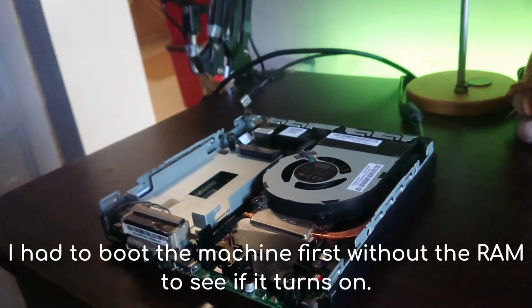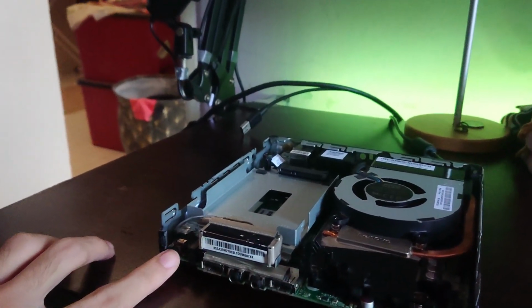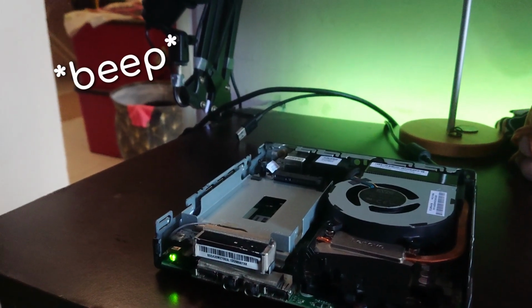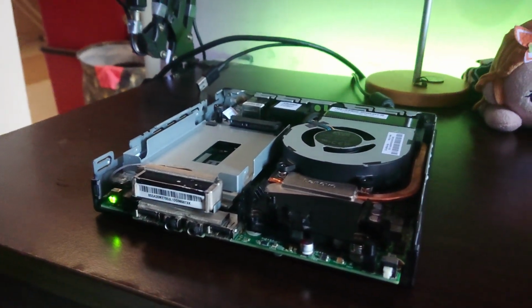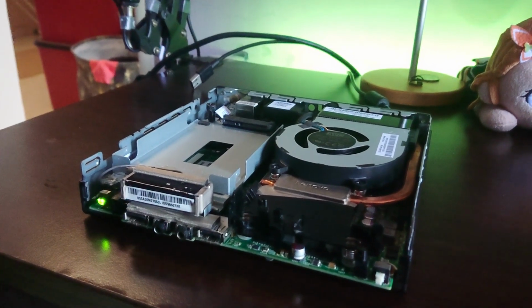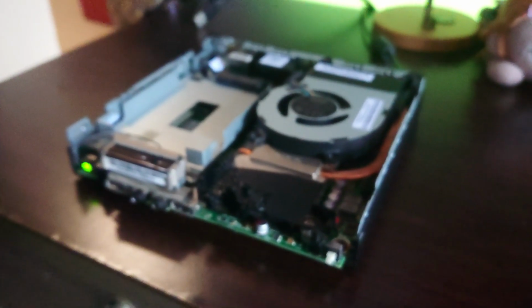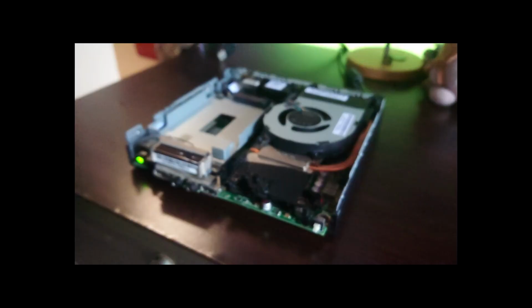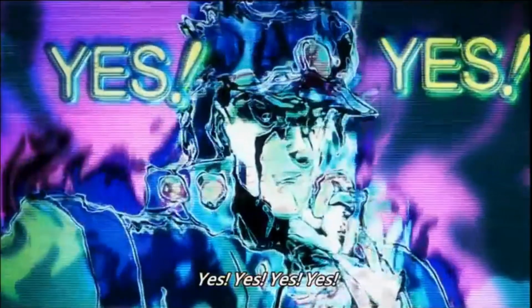I'm gonna go ahead and turn the power, and it's time to boot it up. Let's try. Did it turn on? It's on! Woo! Is this thing trying to sing a song? Yes, it did try to sing a song. Is this all it took to get the machine turned on? Yes.